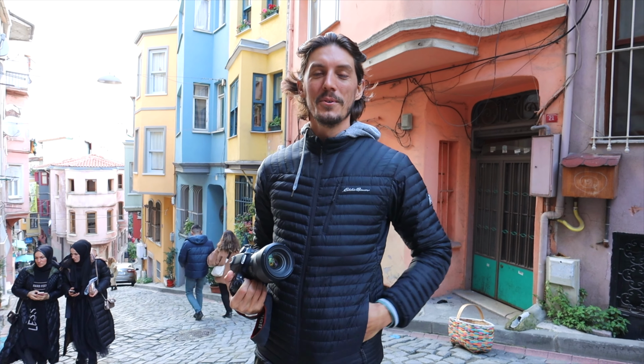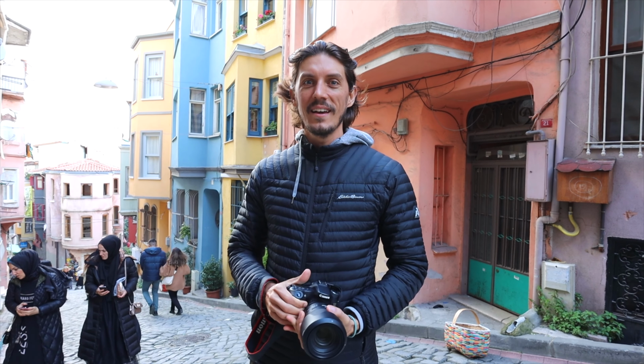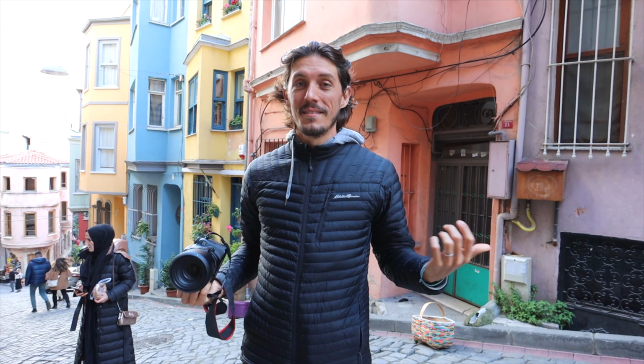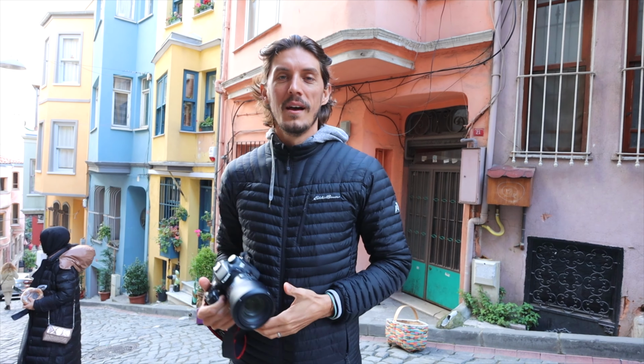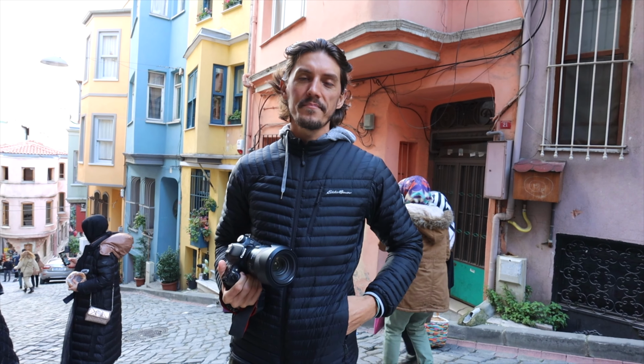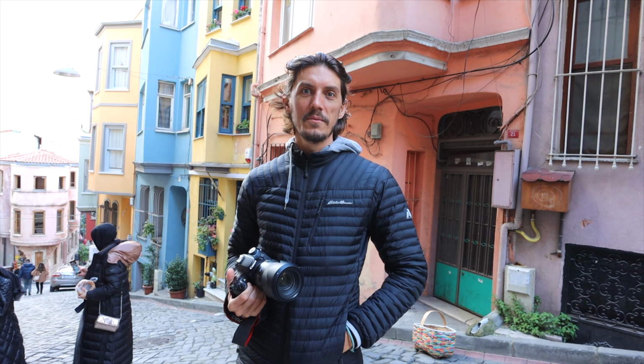Balat is an old Jewish and Greek neighborhood in Istanbul. It claims to be the oldest neighborhood in Turkey. How they know that, I'm not so sure. That's what they claim. It's really picturesque and beautiful with the different colored homes. They also have some cool coffee shops and restaurants, so it's a cool place to come and hang out. And we're gonna keep walking around and see what we find.